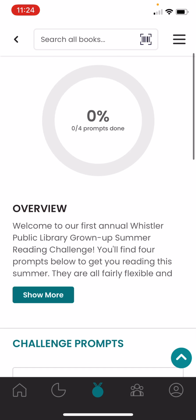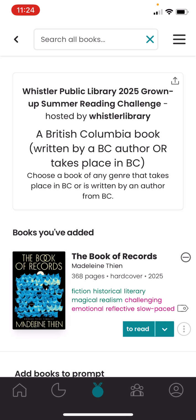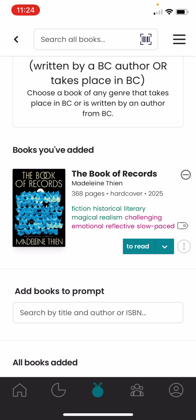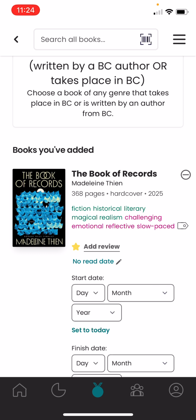So what we need to do is go back down to that prompt and we're going to pretend like I've finished reading this book today. So I'm going to click on that little drop down. I'm going to click read. Now, very importantly, you do need to put in the date you finished the book, because if you don't, the challenge doesn't know that you've read it in the correct time period.